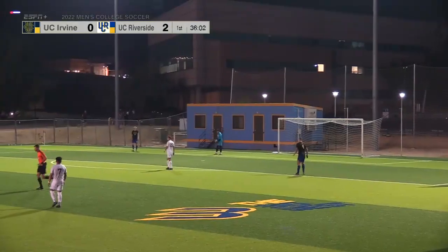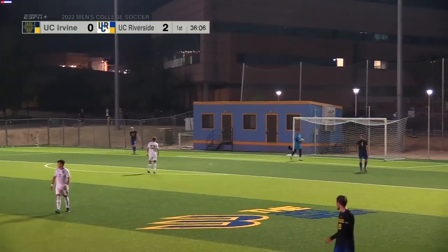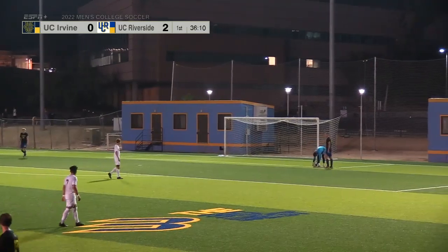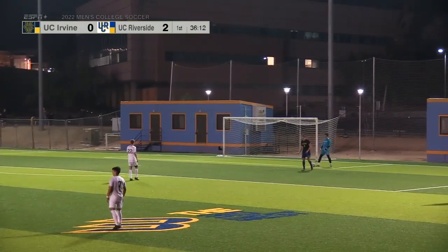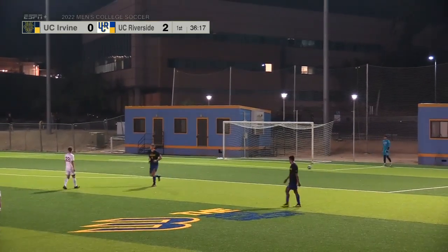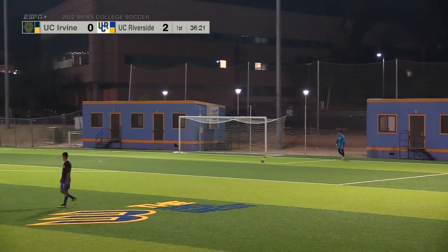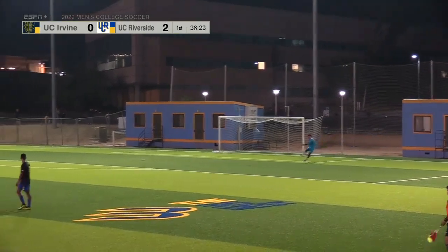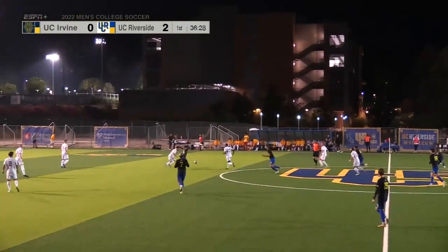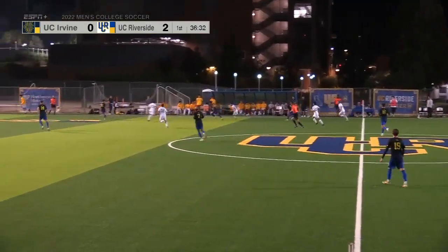For number 11, Francesco Montanillo, also checking in. So Luka Lukic with his second goal on the season. And that follows Issa Badawia also getting his second goal on the season earlier in the 24th minute of this match. Highlanders win scoring first on the year. They're 3-3-3.